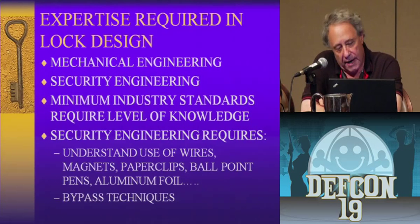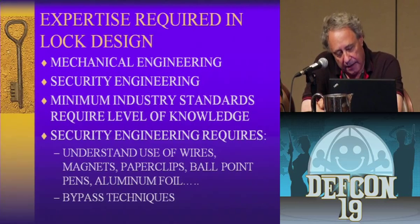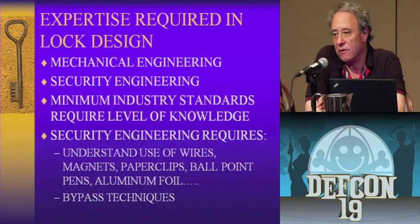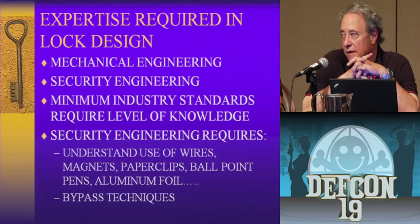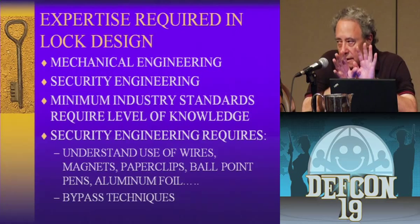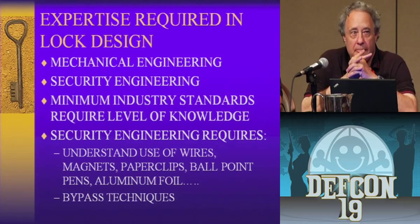So expertise is required: mechanical engineering, security engineering, understanding minimal engineering standards when you design a lock. And security engineering requirements means, one, that you test the products against current methods of bypass and that you understand and know what those current methods of bypass are. We employ a variety of techniques in our work to test locks for our clients. And it's everything from shock, vibration, wires, air, magnets, hair dryer, which we open one lock with, believe it or not.